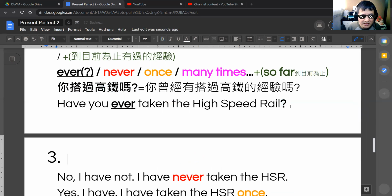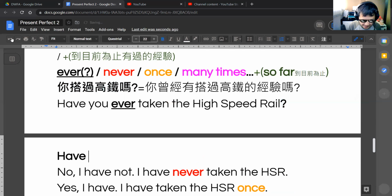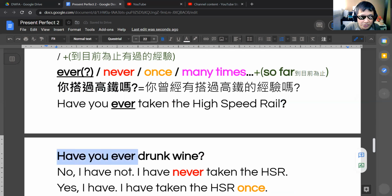To give another example, have you ever, let's say, drunk wine? 喝过红酒吗? Maybe you have, even though you shouldn't because you're too young. However, maybe you have gone to a wedding, a 婚礼, and they served wine and you had some. Have you ever drunk wine? Notice the word ever, and notice the PP. The past participle of drink is drunk.